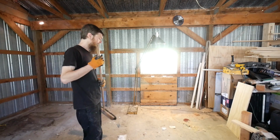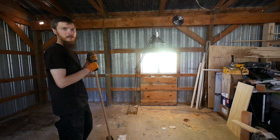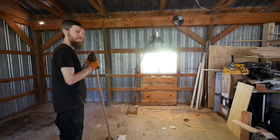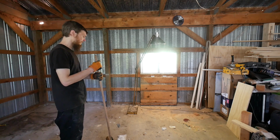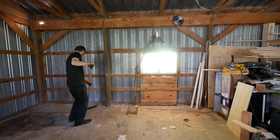Making big progress clearing out this area. Just kind of shoving everything out of the way for now. I'm not sure how well this is going to work to build cabinets in here. The floor is very uneven. We got the post in the way. So let us finish getting it cleaned out, and then we'll look at the cabinets, see what we can make happen.